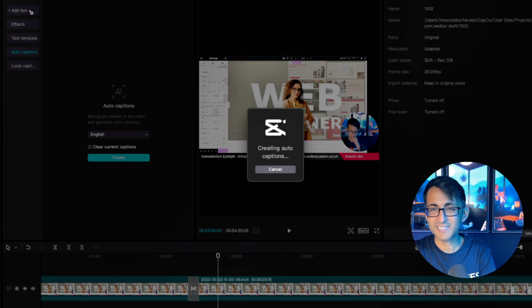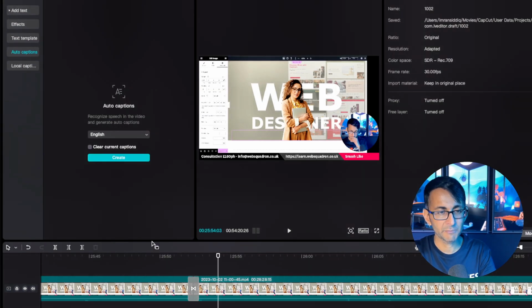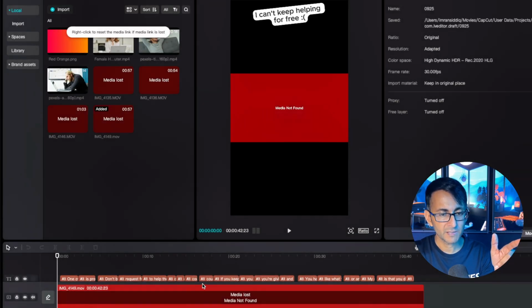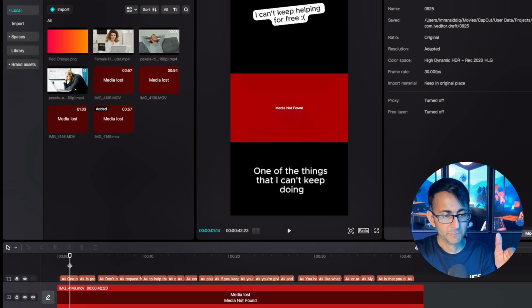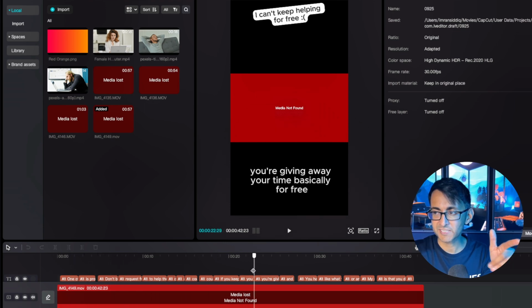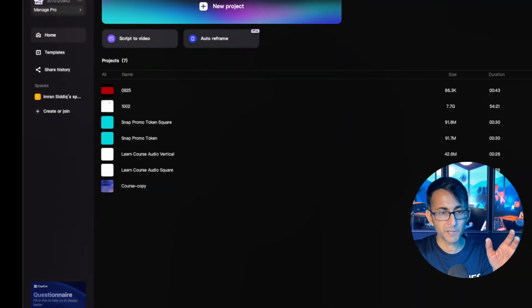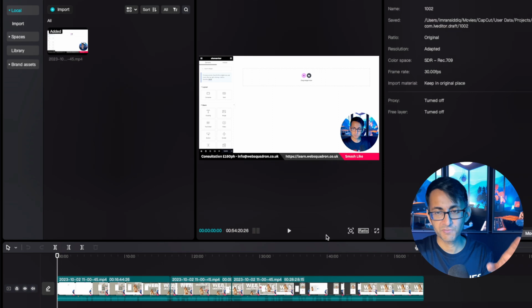You can go and add in other text as well. Let me just hit cancel for a moment. Believe me, it works. In fact, I'm going to prove to you it works. If I now just show you another project, so let's go to, say, this project over here. By the way, the reason why the media is not found is because I've deleted the media, but this did have a clip. And if I show you over here, can you see all the text that's appearing? That is auto caption text that's appearing. It is super, super gloriously useful, this, okay?